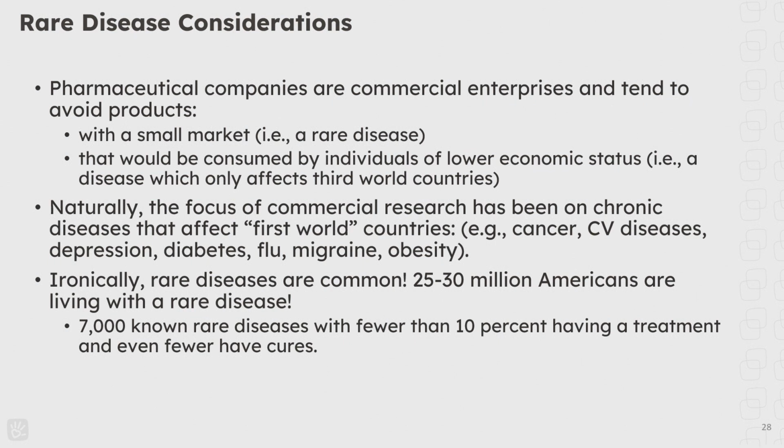So most of traditional drug development has been targeted to a first world with very common problems. Cholesterol, Lipitor, right? The funny thing is, when you guys have heard this over and over again, rare diseases are common. Look, 25 to 30 million Americans are living with a rare disease. That's like 1 in 12, 1 in 11. And of the 7,000 known diseases, fewer than 10% have a treatment, and even fewer have a cure.